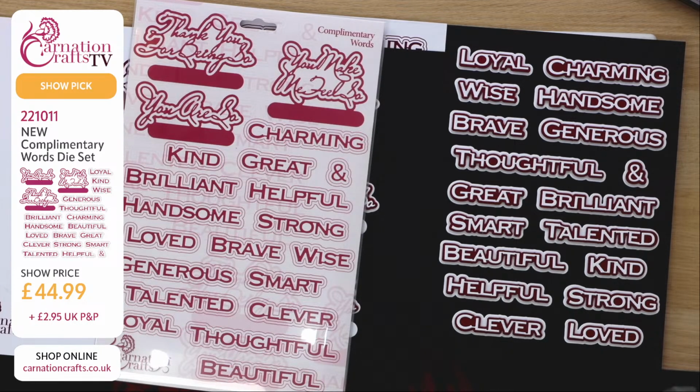Now you're going to get all of that. There's a lot of dies there for your money. 221011, 44.99 gets all of those to you. And that is 221011 if you'd like it.